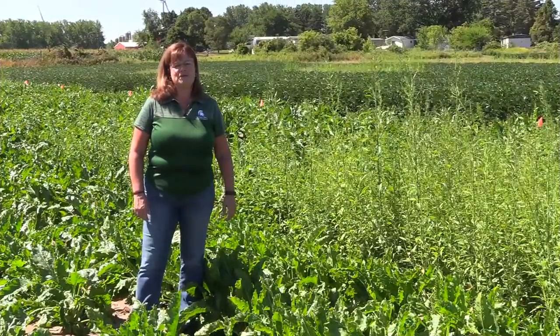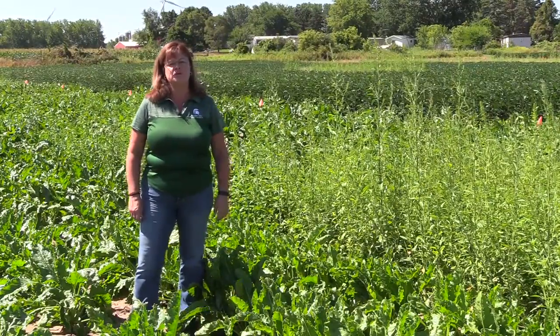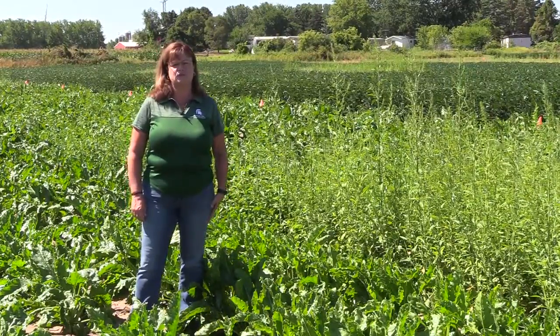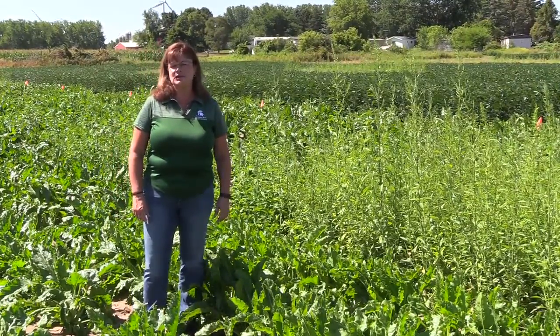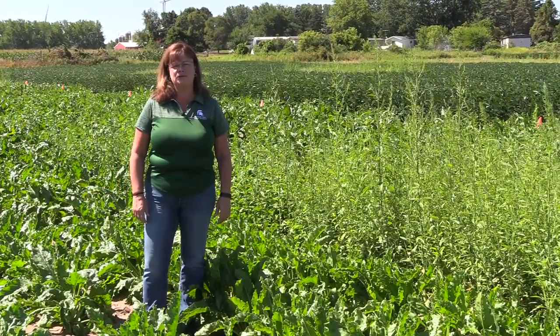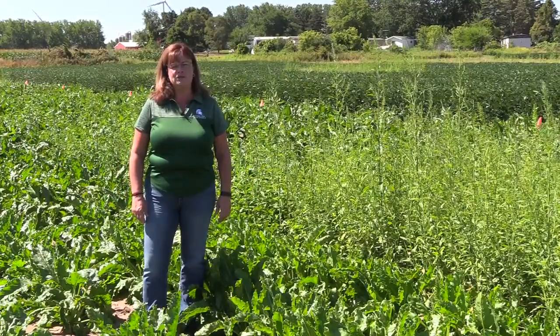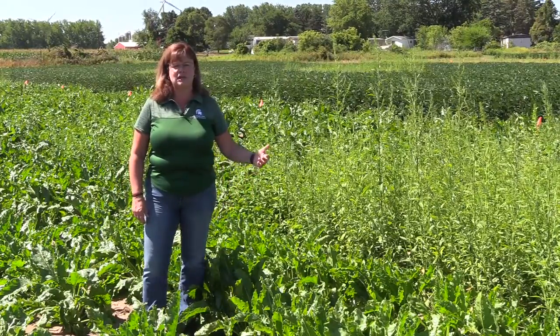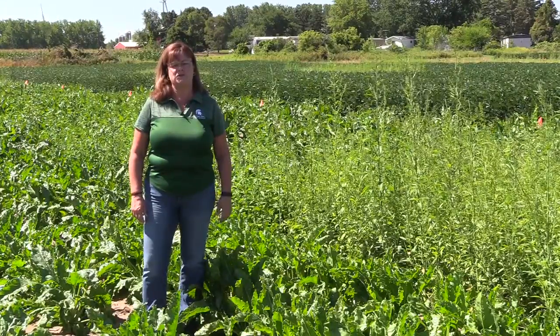So we're up here in Shepherd, Michigan, looking at some sugar beet plots where we're trying to look at management strategies for waterhemp. Waterhemp is one of those weeds that all of a sudden we're seeing pop up around Michigan, and it's become a huge problem in a lot of our agronomic crops. Particularly we see it a lot in soybeans because it can go up above the canopy, and we're seeing more and more problems showing up in sugar beets.